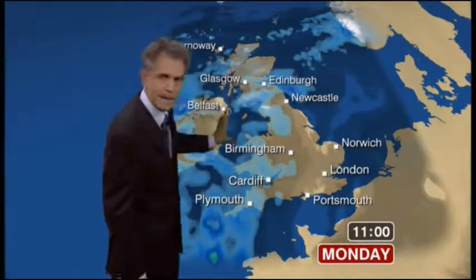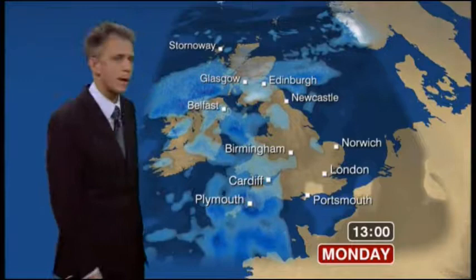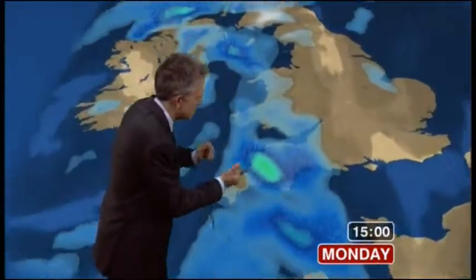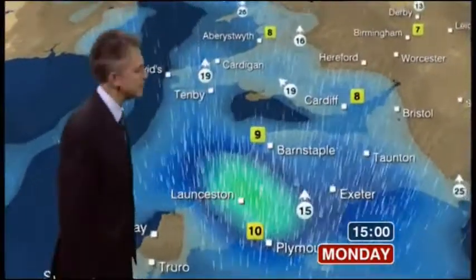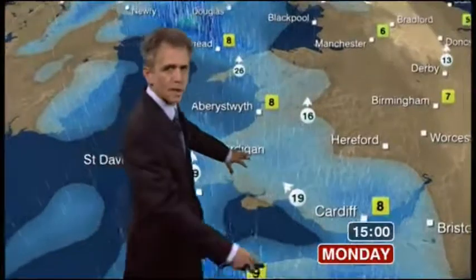That'll push away, and then notice this mass here works in snow for a time. It continues to churn its way in, mainly rain through the late parts of the morning. You're still waiting for it across the south and east because it's moving in more of that direction, but by the afternoon it's a soggy afternoon across the south and the west. Green crayons, here we are. Yep, that's some heavier downpours working in towards parts of Cornwall, towards Devon, across parts of Wales as well.